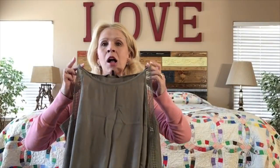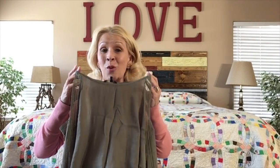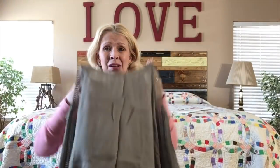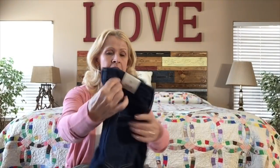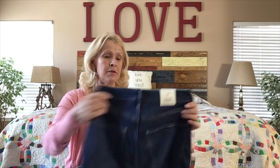It's got a halter-like neckline. Now, one of the problems with this is it requires a special bra unless you plan on wearing it with a cardigan or something. So I don't know how I feel about that heading into the fall because I'm not a big fan of special bras.